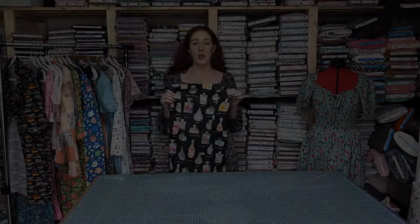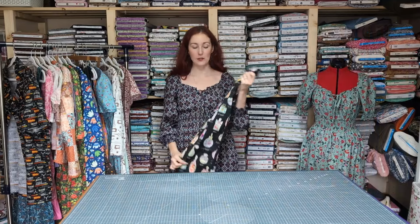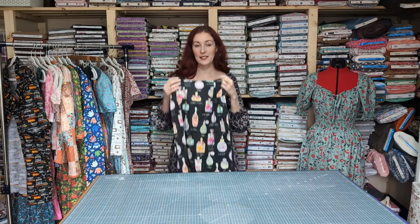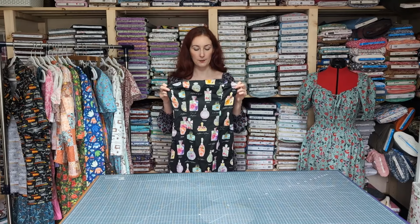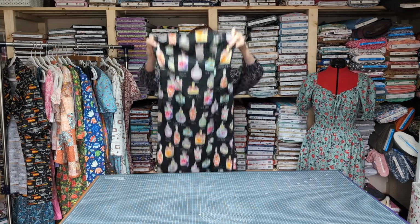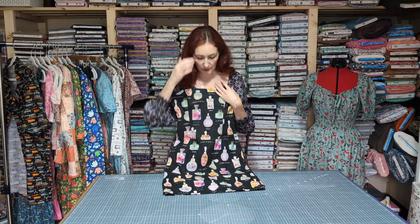Talking of special occasions and hen parties, I made this dress, and I didn't know whether to show you because it's been a long time since I fitted in it. It was one that I made for a hen party quite a number of years ago. It definitely doesn't fit anymore. And I don't know what to do with it because it's so pretty. I love the fabric so much. I don't know whether to sell it or put it on Vinted or something, or to repurpose it in some way, because it's perfume bottles, and I thought it was quite a fun one to wear out on a hen party.